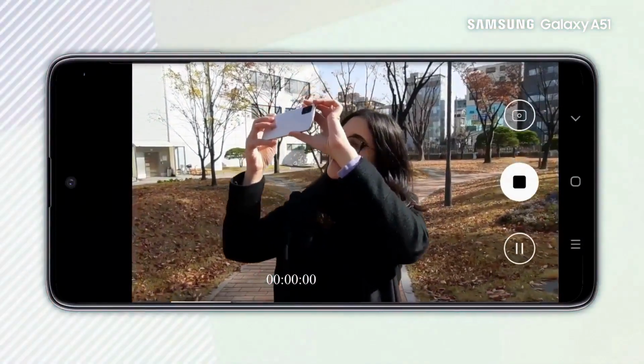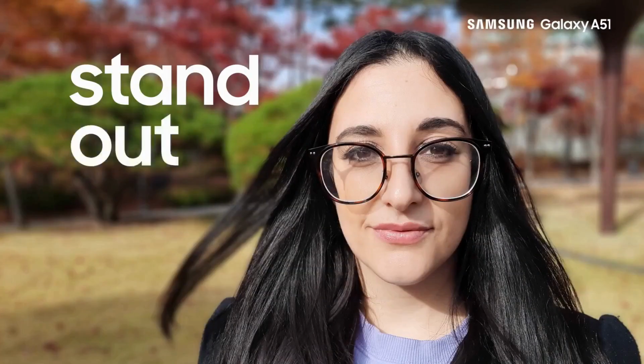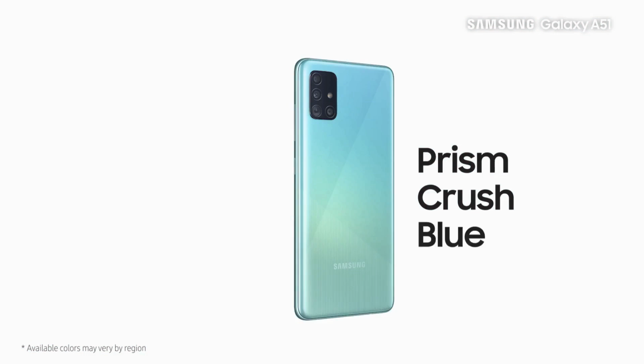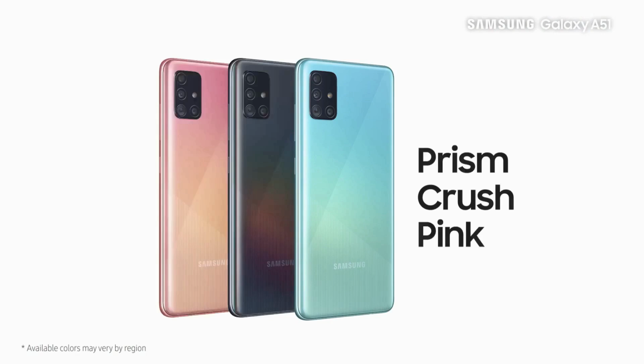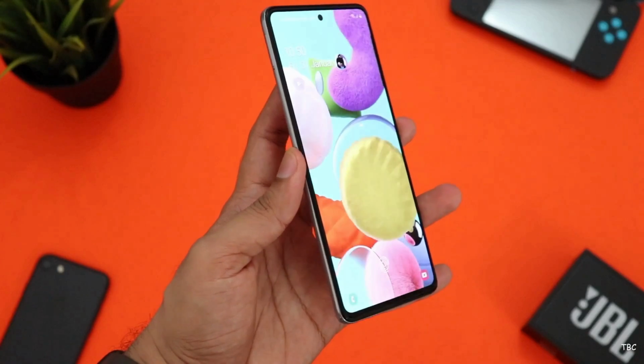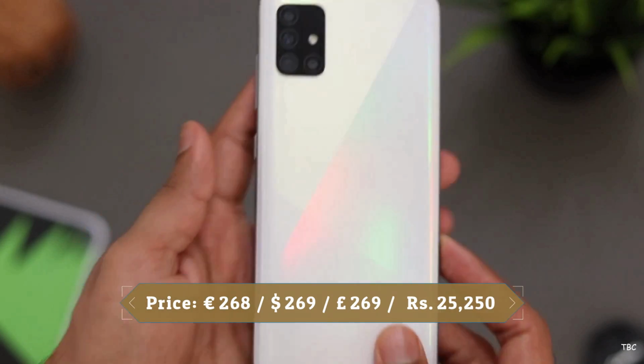You can record 4K videos at 30fps. Pictures taken with the selfie camera deliver great color and details. Samsung has used a 4000 mAh battery in the Galaxy A51. That big battery, plus the A51's hardware being optimized more for efficiency than all-out power, should guarantee exceptional battery life. This device also supports 15-watt fast charging.